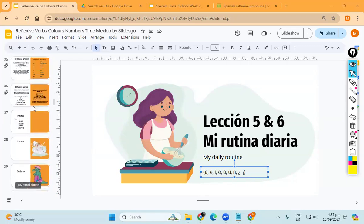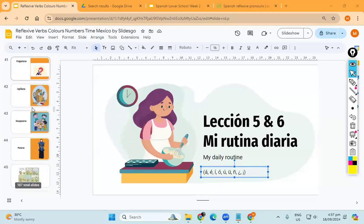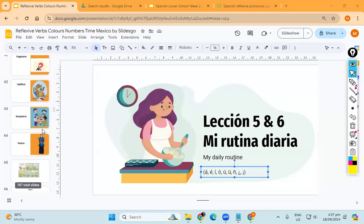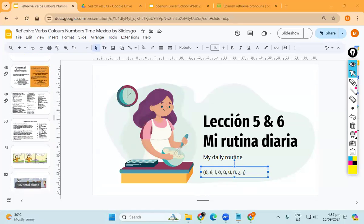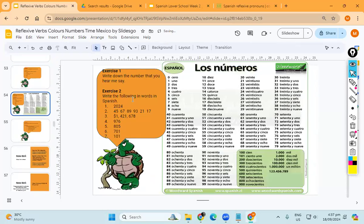Today's class, we want to work with reflexive verbs like we did last week. Do an exercise on that. Do a comprehension and then look at numbers. But I think we're going to start with numbers. All right, so I'm going to ignore the exercise for now.